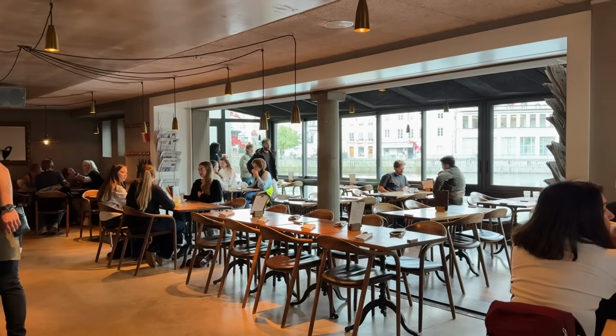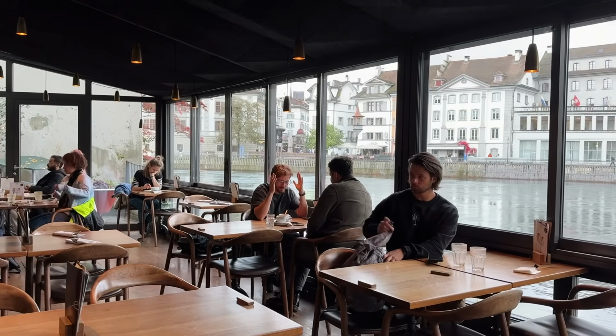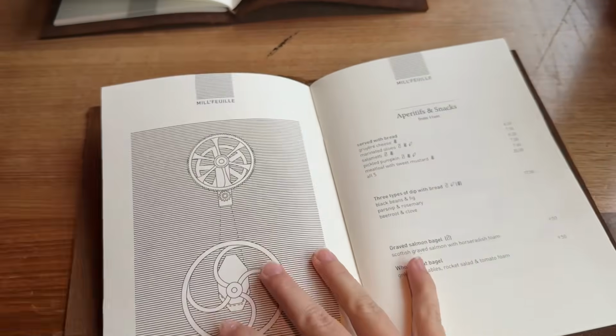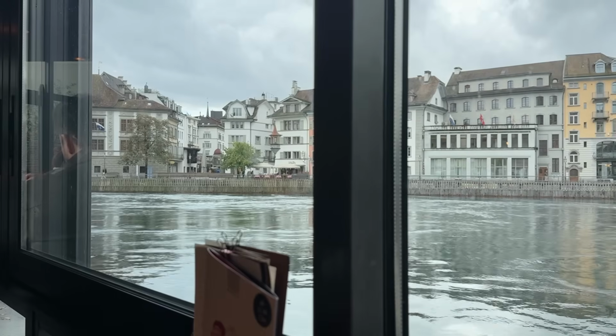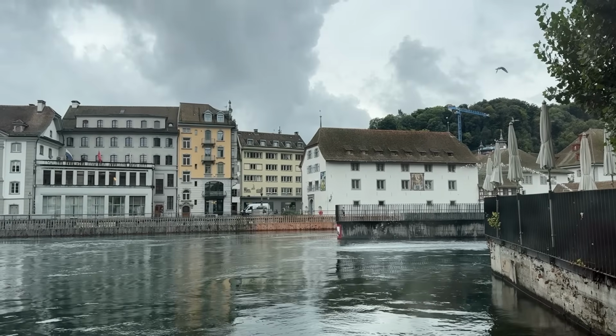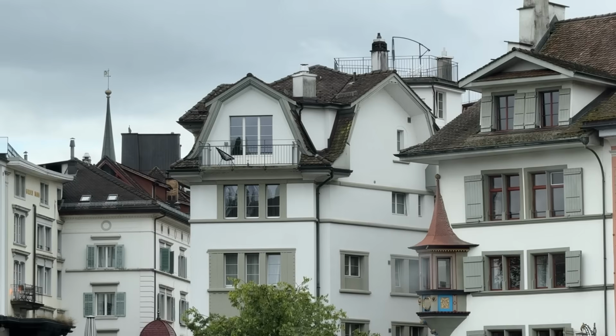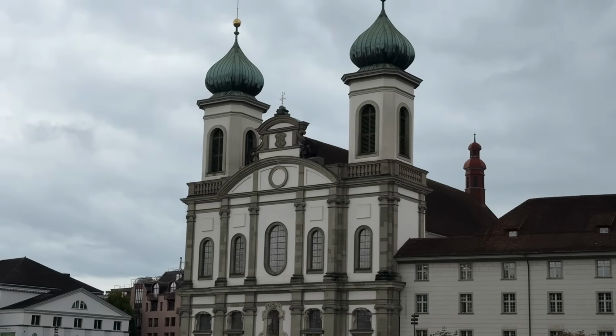At this point, we had worked up quite the appetite, so we decided to stop at Millefeuille for breakfast and some coffee. This was a really cute spot with some delicious food. We were able to grab seats right by the water and we got to enjoy some beautiful views while we ate. I ordered another mocha, my go-to coffee order for the trip, and also got some waffles.